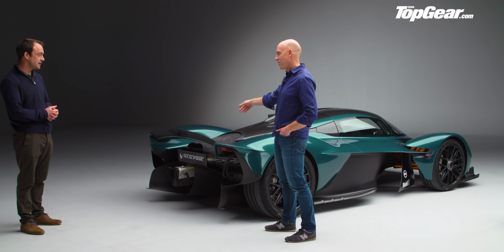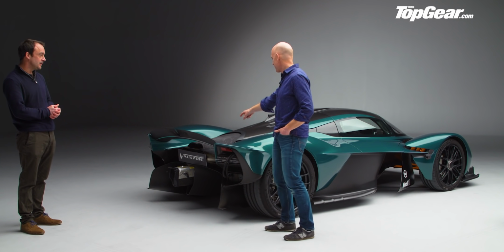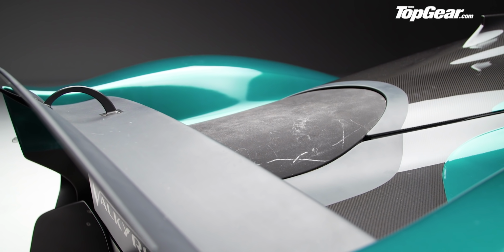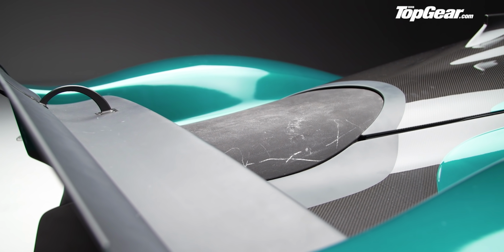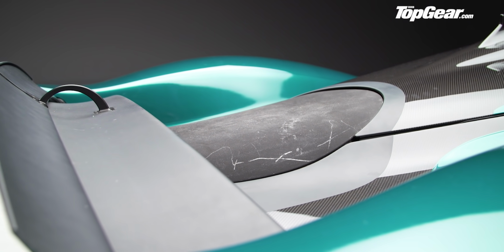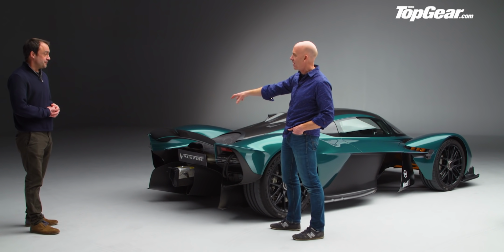But I assume you've got an enormous amount of heat being generated because you've got this panel on the back there, which is not the prettiest panel at the moment. I know it's not complete on this car, it's a prototype version. And it will look a lot nicer. So what have you had to do to the rear wing and that area in order to allow it to cope with the heat?